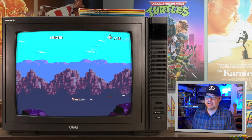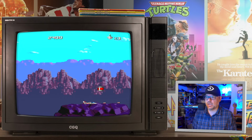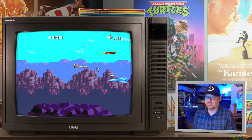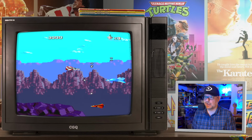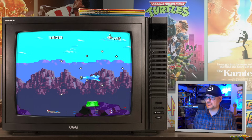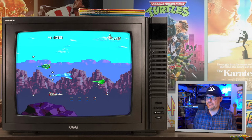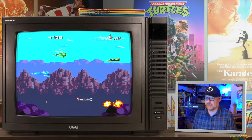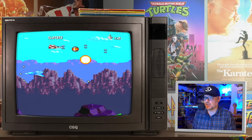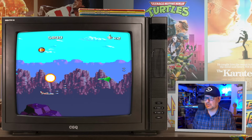But I mean, you can see, even in the background, the environment. You see your power-ups stay on the screen, so you can pick them back up. So that's kind of nice. Very reminiscent of UN Squadron. I don't like that. That's a different weapon you can pick up that I don't want. So.